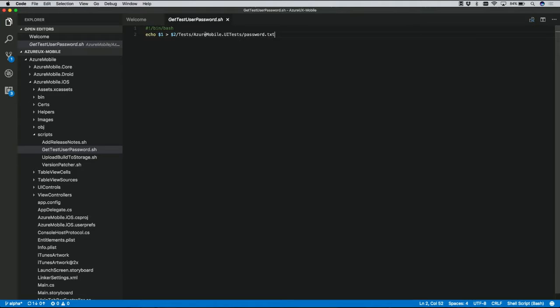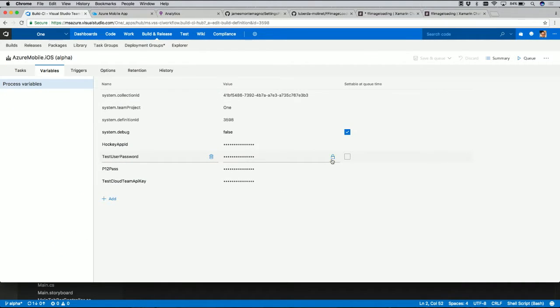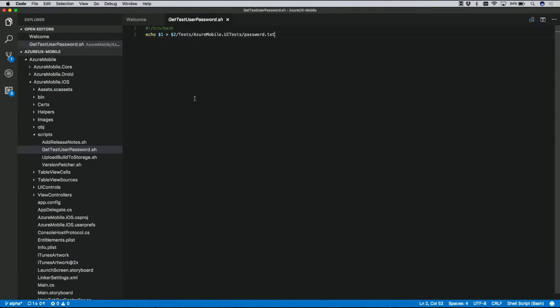And what this is doing, let me go back to here. I have my test user password in my variables, and it's hidden here. If you click this button, it will be hidden, and then you cannot recover it, so just so you know. Yeah, but I've done that before. We have this password in our key vault, so it's all good. So we have this test user password, and then we pass it as an argument to our shell script. In the shell script, we just take this password and output it in a file in the UI test project. Then when you send this UI test project to Xamarin Test Cloud, you have this password there, which is fine.